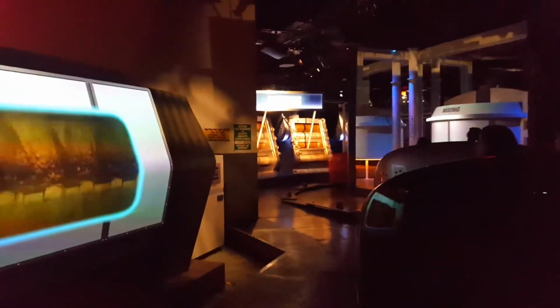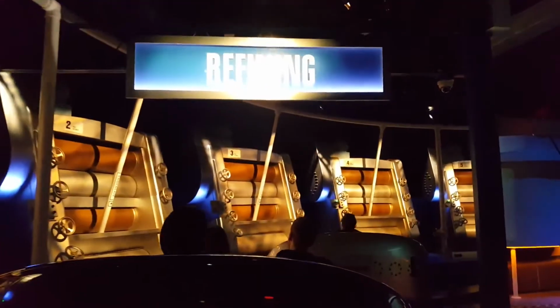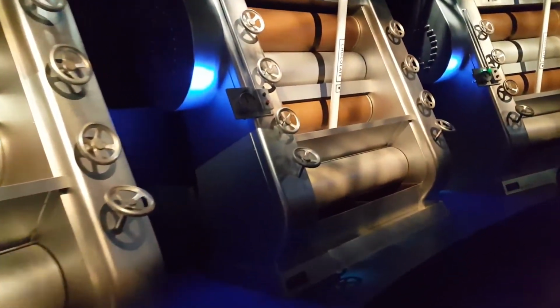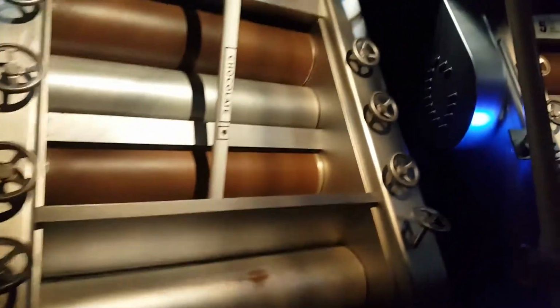We dry the chocolate crumb into a coarse powder. Then we mix in the cocoa butter we pressed out earlier and add a dash of vanilla. This brings out the chocolate's rich taste and creamy texture, and of course, that wonderful smell. We feed the chocolate crumb through steel rollers that grind and refine the chocolate until it reaches a smooth, uniform consistency. Here's our friend Kiss to explain the next step in the process.